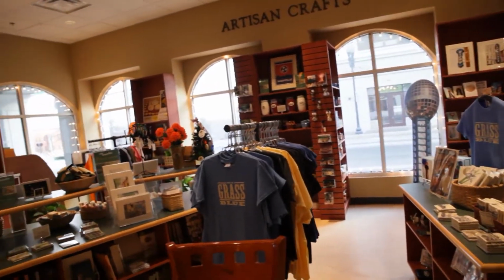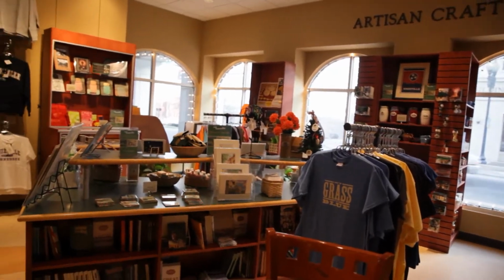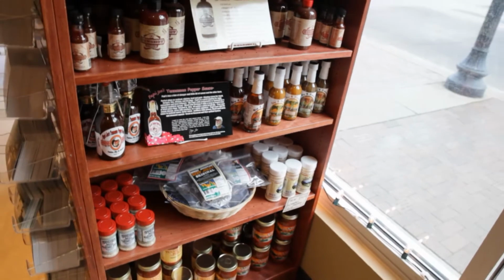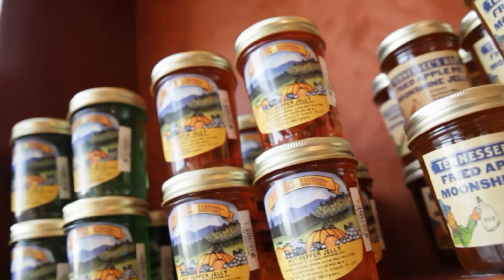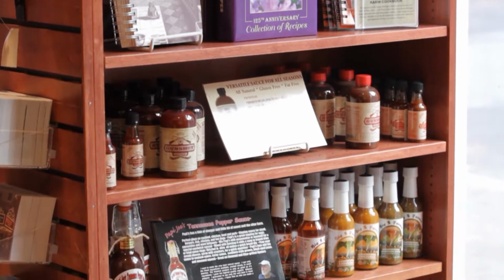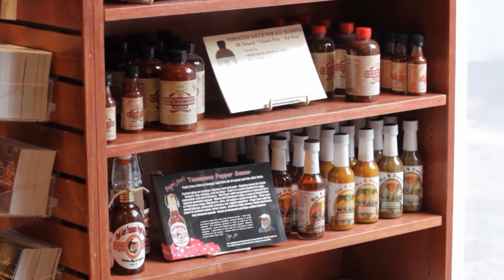However, you will also get treated to a feast of Tennessee-made eatables. One step inside and you will see that the uniquely Knoxville gift shop is a treasure chest full of local goodies. This is my kind of place.